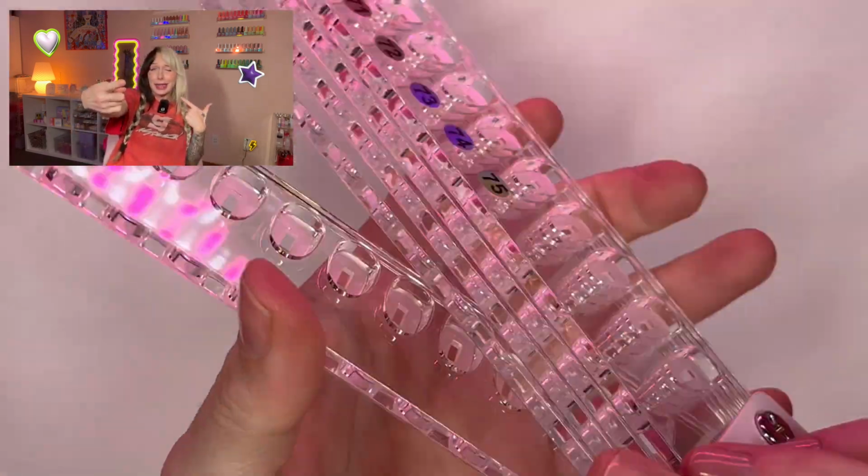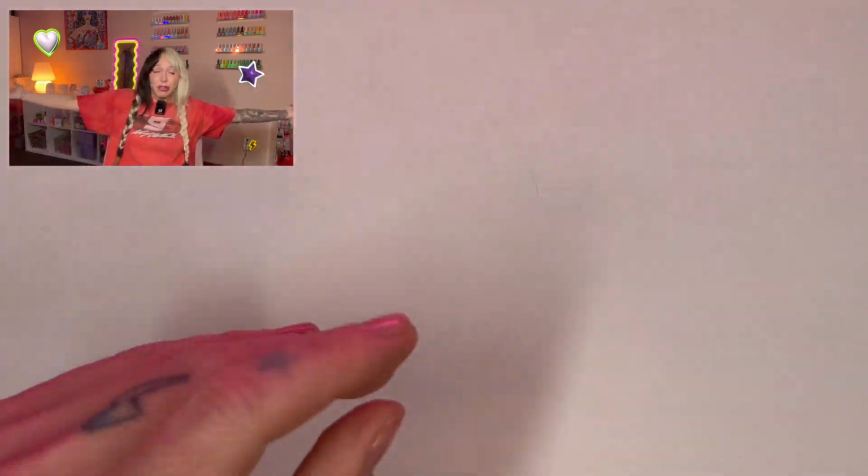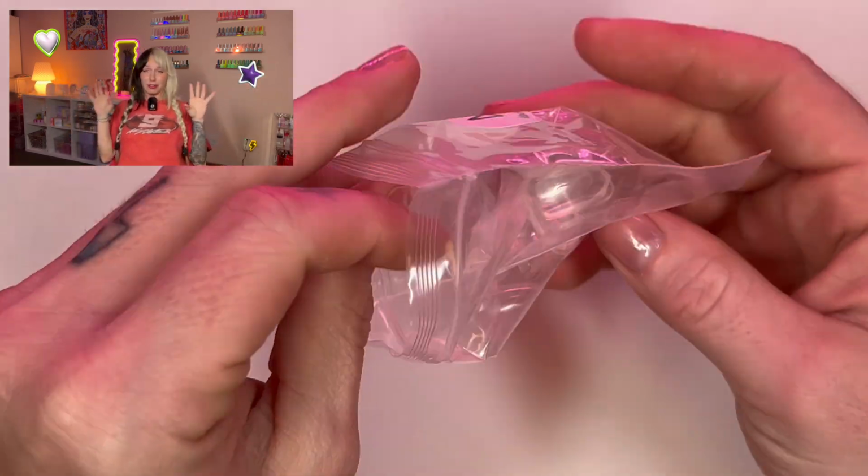So they hit me up. They were like, hey, you want to try our stuff? You can give us a review. Tell us what you think. Sure, I'll do it. I'll give my honest feedback. So first we're going to swatch all the colors that I got, and they're pretty.